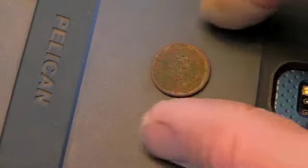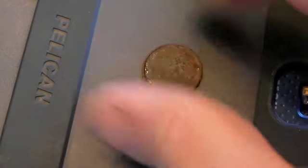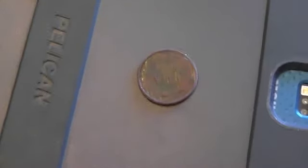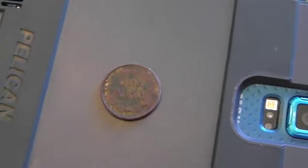Let's see if we can, I might have to wet this a little bit, so we can see what it says. I thought it was saying 1 cent, like it says on the back of an Indian, but let me see if I can get any closer here and get this to focus. But actually what it says is Our Navy. So I looked this up. This is actually a Civil War Navy token.